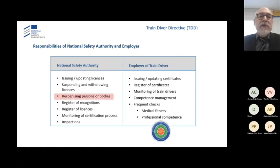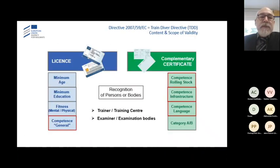We will now spend some words on the topic of recognition. If I go back to this picture, where the different elements of license and complementary certificate were mentioned, I now marked with a red frame the elements which require recognition. So this is everything which refers to the competence of train drivers, because competence always means you need to train someone, and you need to examine at the end of the training if the training was successful, if the applicant is competent.